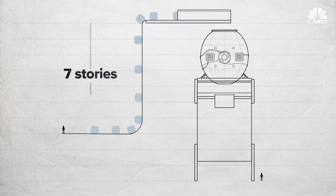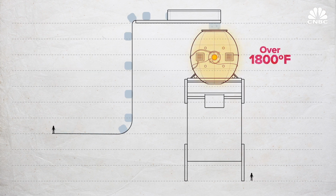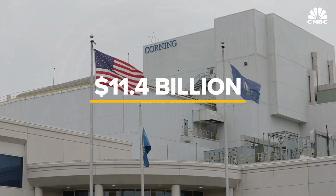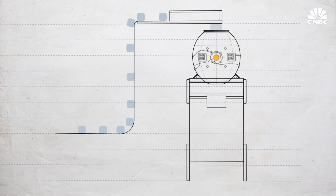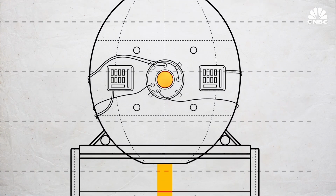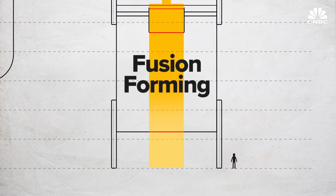The raw material then travels up 7 stories to the top of the factory, where it enters a giant oven turned up to more than 1,800 degrees Fahrenheit. Corning did not allow us to film the oven, for fear that competitors would figure out its secret sauce and take a chunk of its $11.4 billion in sales in 2018. But it was an impressive, giant machine that melts the raw material to hot molten glass over the course of days. The lava-like glass then flows down several stories while it cools and strengthens in a process called fusion forming.